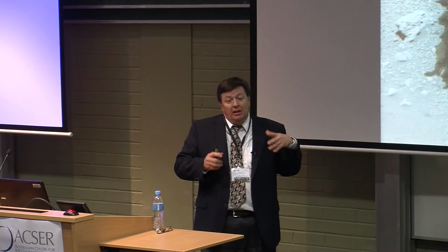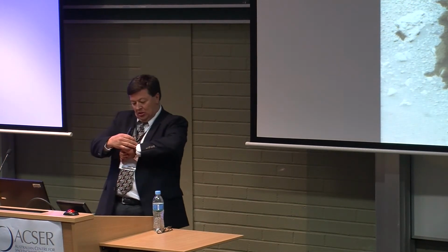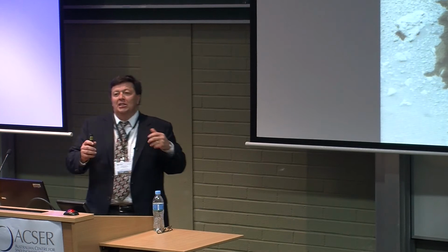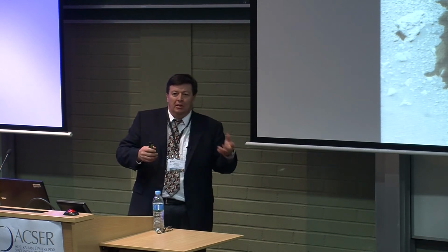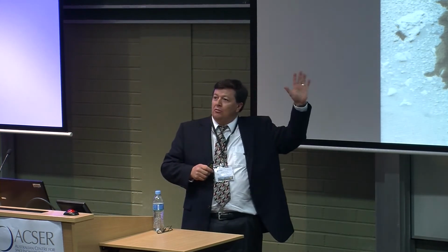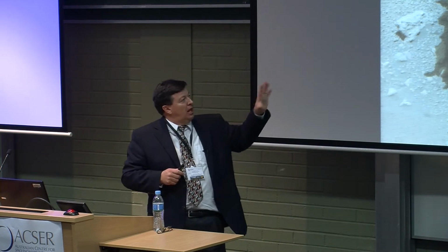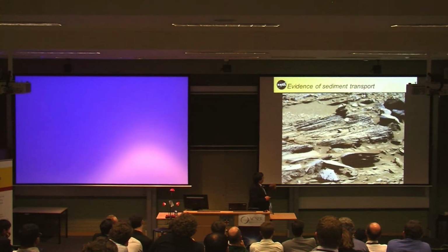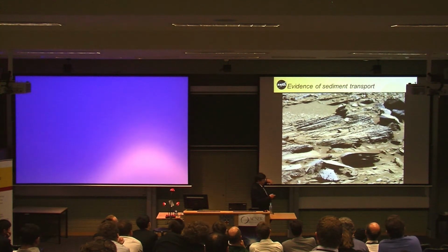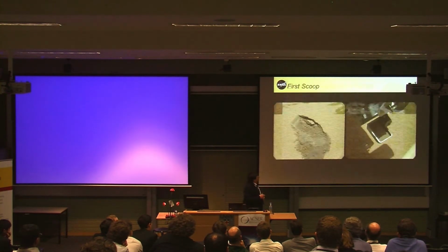And so what MSL, or Curiosity, is for the geologists is very similar to what people do on Earth. There's a lot of visual observation done through this process, and then there's the chemical analysis and so forth. But a lot of visual information is really important for them. This is other stuff that we encountered, which shows a lot of sediments and lines, the accumulation of water that's deposited over time.